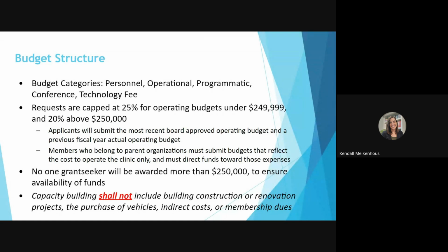You will be required to submit the most recent board-approved operating budget for your organization, as well as a previous fiscal year actual budget. And we do require both because, of course, that board budget, the proposed budget, is going to include some forecasting. So while you will use that budget to determine that your request falls within the 20 to 25% guidance, we need to also ensure it's not too far off from your previous year's budget and that your budget request is appropriate.